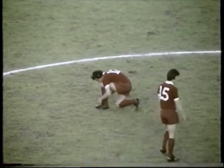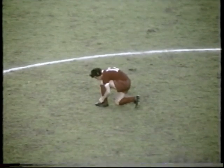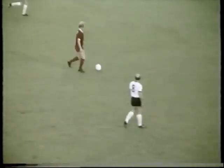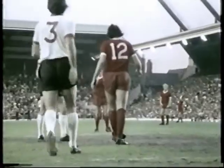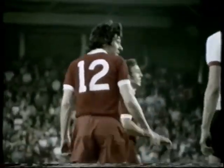So Liverpool here, the European champions, finding themselves three goals down. And Lol Cotterill there still tying his boot up as the kickoff was taken. Here's Lindsay. And Cotterill's header it was, just wide. Really good effort that. Ian St John applauding there.